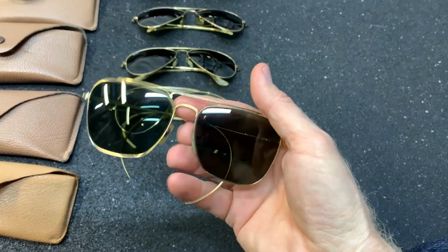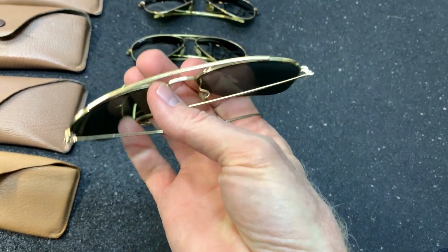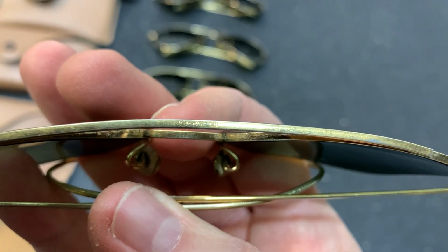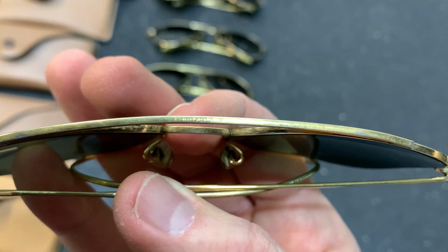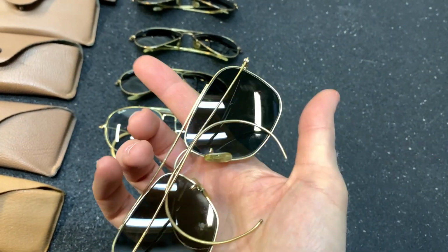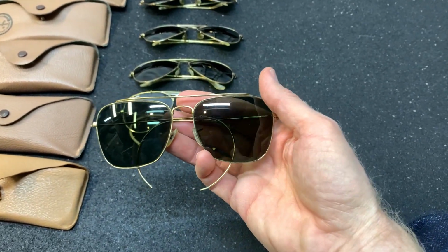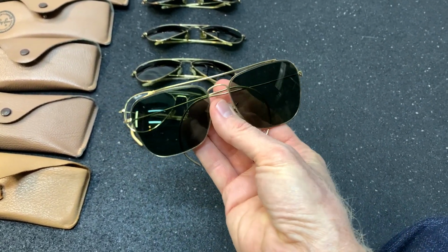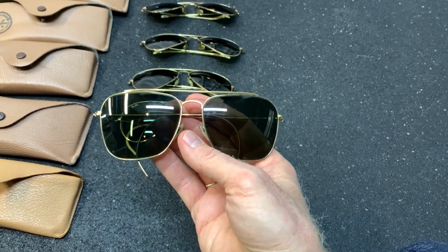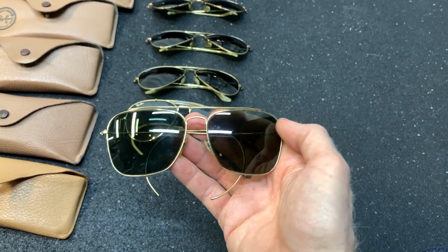Now this is a pair I picked up. They don't say Ray-Ban on the lenses, but if you look, I don't know if we can see there, it does say Ray-Ban USA across the top here. And this also has the wraparound, but they're more square. So this is what the 70s would be about. I'm sure these are a mid to late 70s model, because back in the 70s they made the sunglasses kind of square like this. So this is like a square pair of aviators.